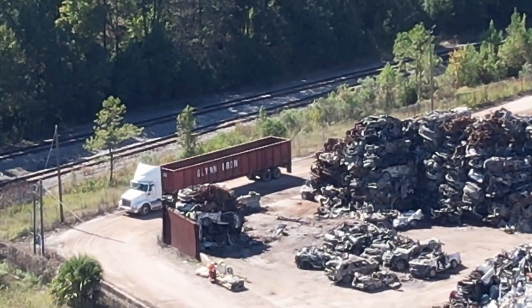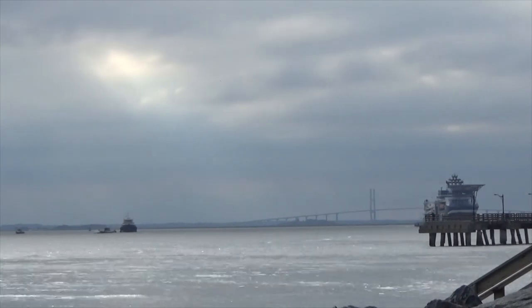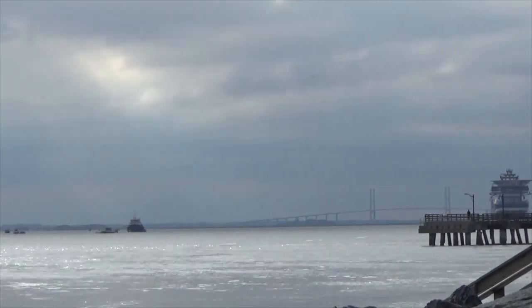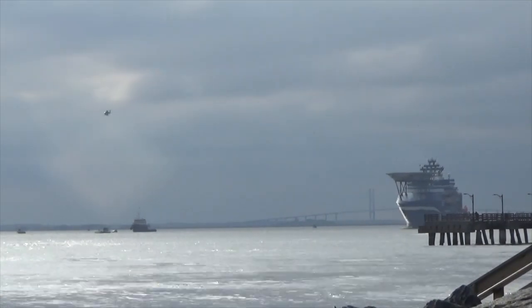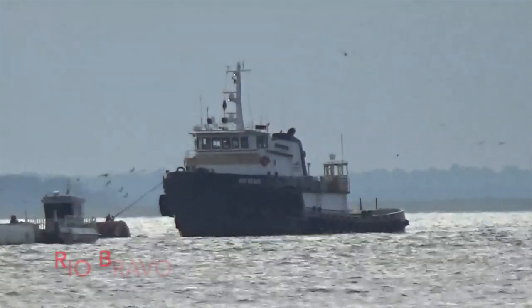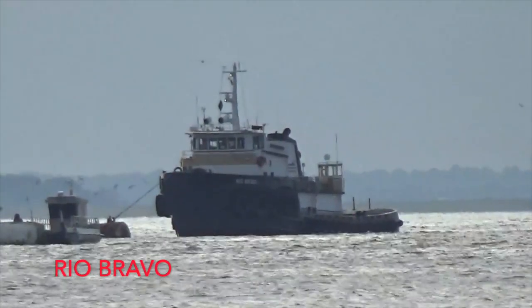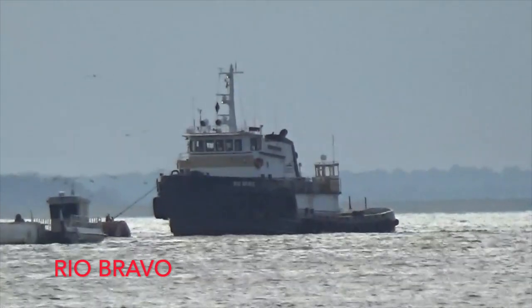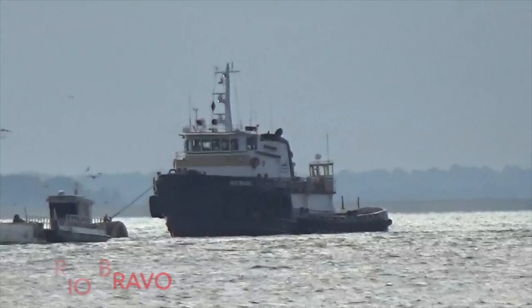So with that, we head back to the Sound, and here we see the Harvey Subsea coming by the St. Simons Pier. If you look quick, you can see some helicopters. There they go. Yep, they were catching some views there, doing a little filming. Another point of interest, a new tugboat has showed up. This is a Mobro tug, the Rio Bravo, out moving some barges around the site.